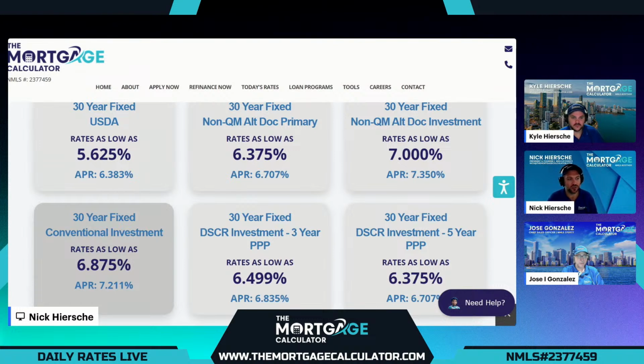Remember, there are no government options, so no USDA, FHA, or VA, but we do have this conventional for investments coming in today at 6.875, final APR 7.211, which is a touch cheaper than alt-doc, which is typical, but not cheaper than our favorite loan options, our DSCR, which stands for debt service coverage ratio.